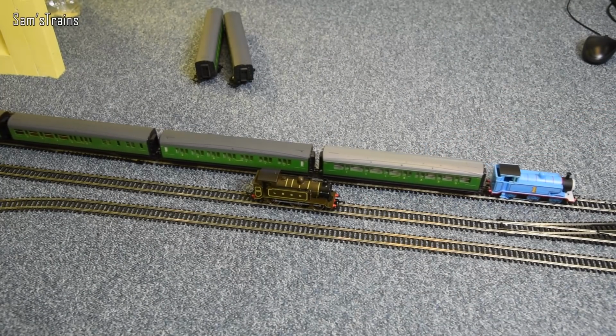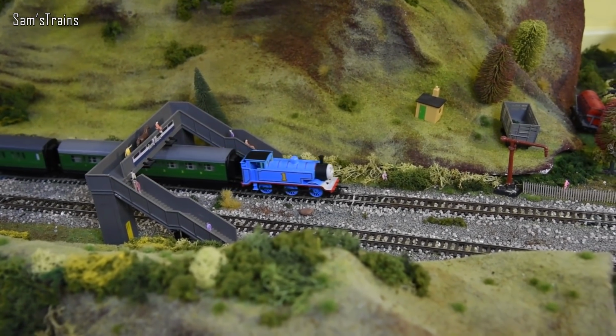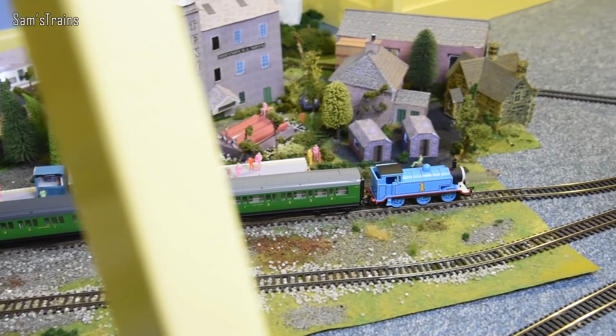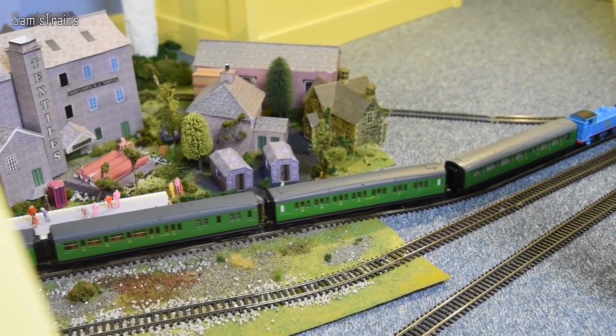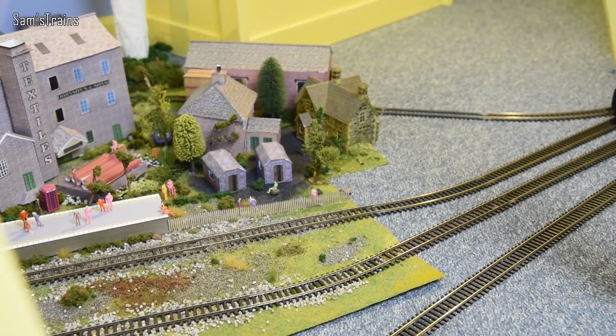Right, good luck, Thomas. Shouldn't be too hard for you. Let's see how you do. Okay, let me know if you see any wheel slip from Thomas. But to be honest with you, that is looking good. So they've both passed on to the second round. Okay, let's add a coach and see how they do with that.